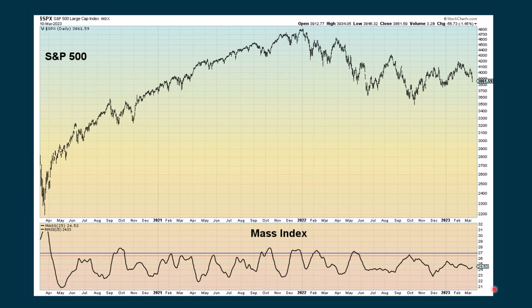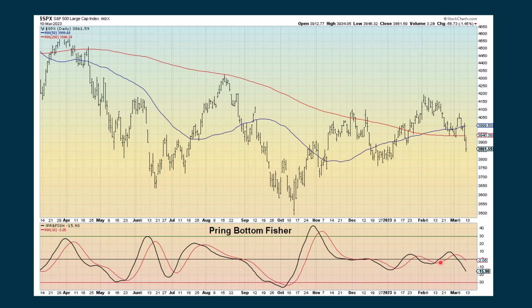The mass index is not generating a signal right now. When we pay attention to this is when it crosses above the red dashed line and then eventually above the blue line. And when it comes back down and crosses the red dashed line again, that is a signal that some kind of change in trend is on the way. We don't get a lot of signals from this, but when we do, we evaluate the market at that time to say, okay, we've been going up. The mass index just generated a signal. Now we might be getting ready to go down. And then the inverse of that is also true. Bottom fisher, when this crosses above the red moving average line, that's generating a signal. So right now we're not getting a signal.